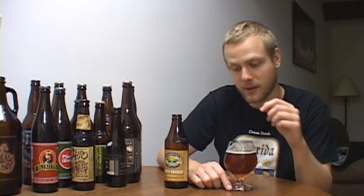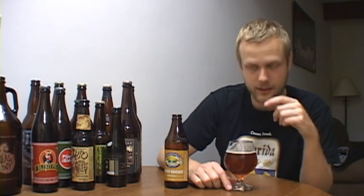And back with my final thoughts, my rating on Palate Wrecker from Green Flash Brewing Company, a new beer. It's been brewed for this pub in San Diego, I think, for a long time, and they finally put it in bottles and sent it out to the public. And I am so glad they did. This beer is awesome. It has a great tropical fruit hop profile in the nose, in the taste, in the aftertaste, because it lingers forever. And the label doesn't lie.